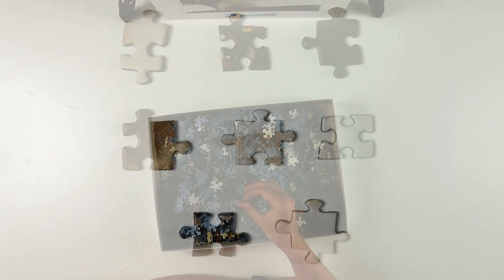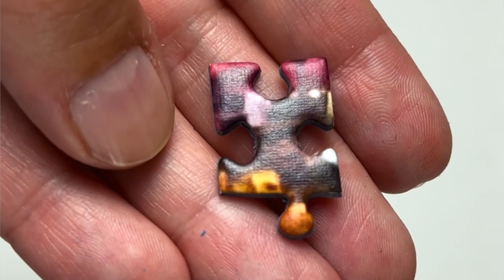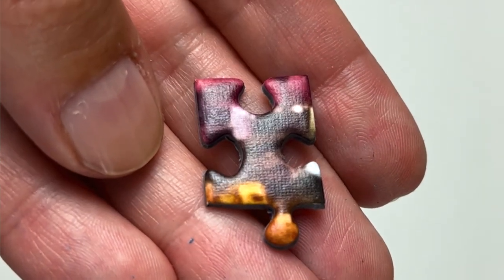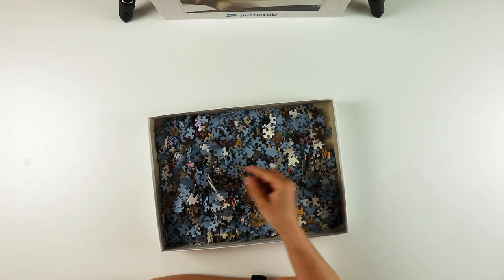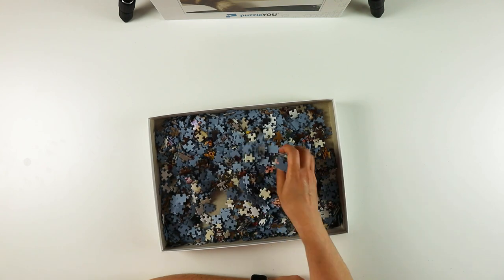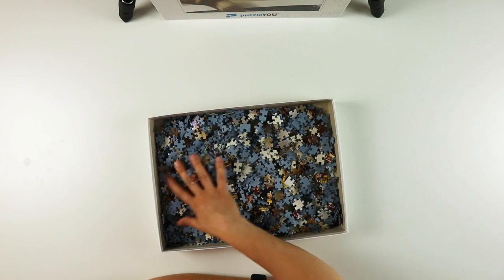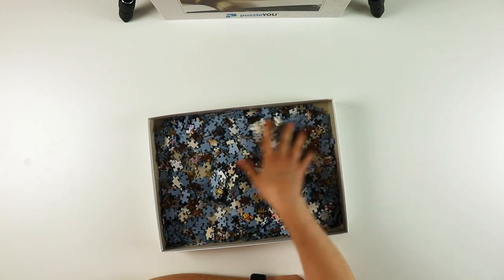Good variety of shapes. The finish is like a woven finish, which is great. I like that. It's a tiny wee bit of shine, but it's not too major. Well, there's a bit stuck together. So I like that. That is the kind of finish I like on a jigsaw piece. And the colors look good, but I'll know better when I start to put it together.